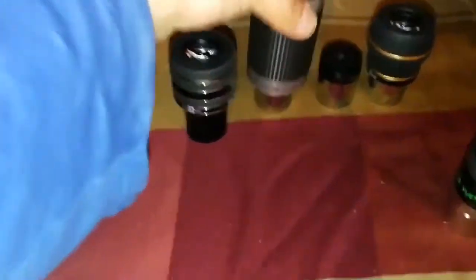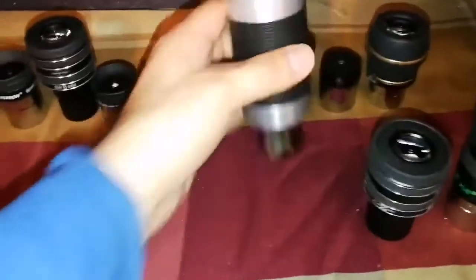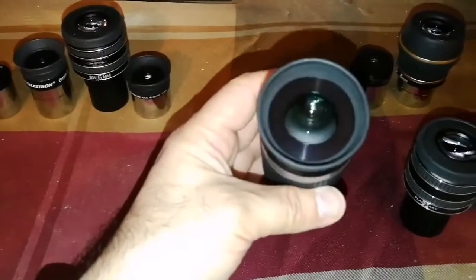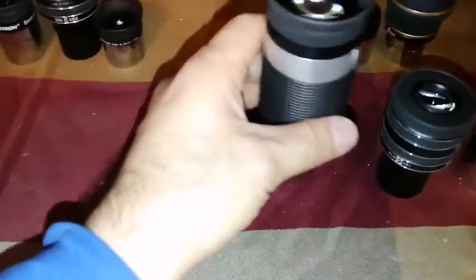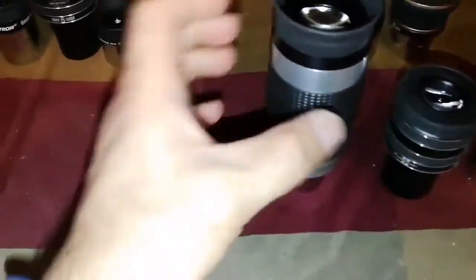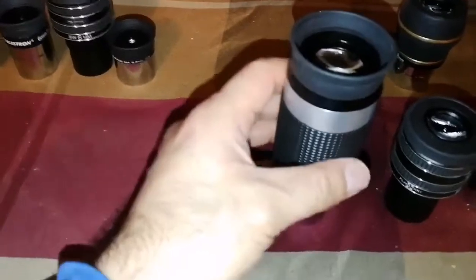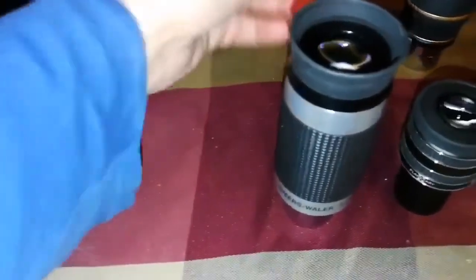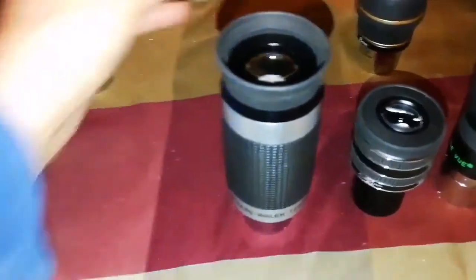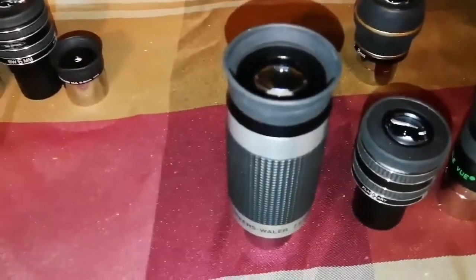If you're short of cash, this one is good. If you're lucky to find something like this, 82 degrees. That is also 82 degrees, I must say, but very tight eye relief. Or field of view is 82. This is 82. It's rare. You may not find it really. So don't bother to look for it. Probably you need only luck to find one like that.